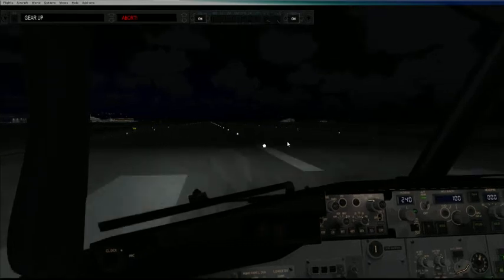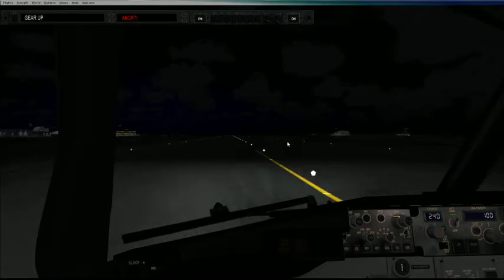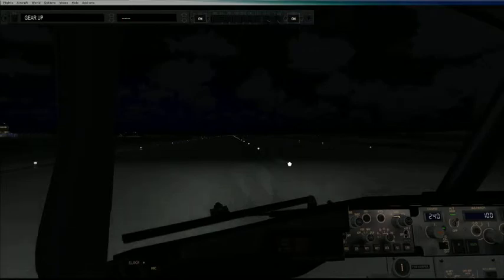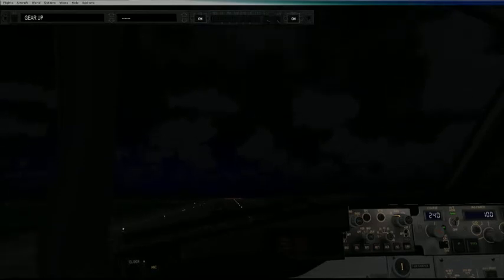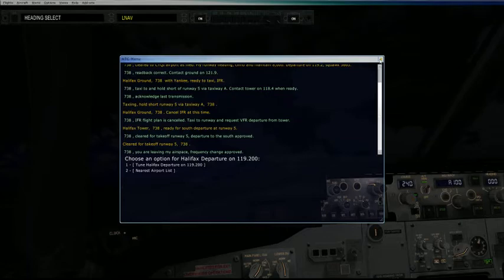80 knots. Check. V1. Rotate. V2. Positive rate. Gear up. Transition altitude. Altimeters 2992. Gear up, lights out.